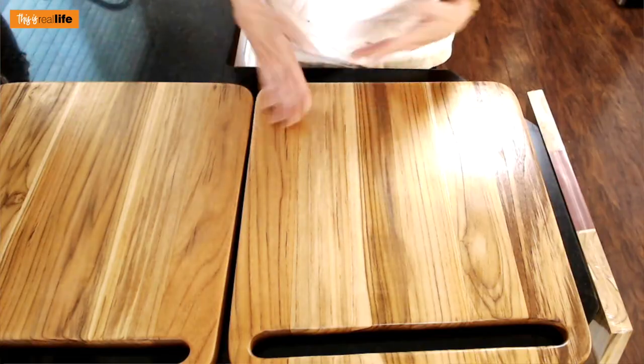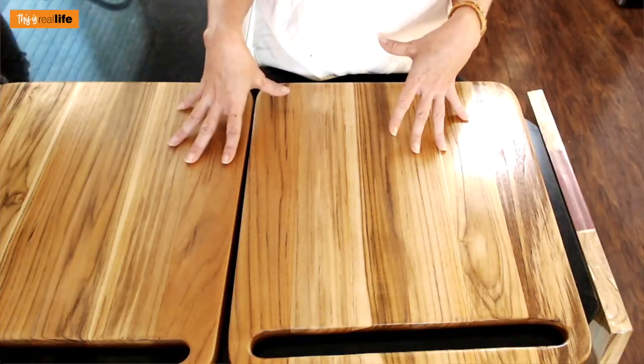Now, this teak board was like $41, $47, something like that. And I said, oh, okay, well, I can get 2 out. So that makes each of these cutting boards like $20, $25, which was perfectly fine by me.